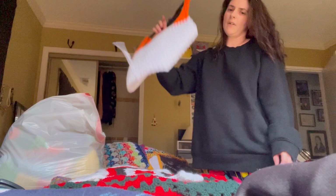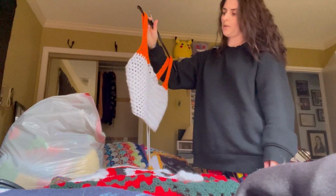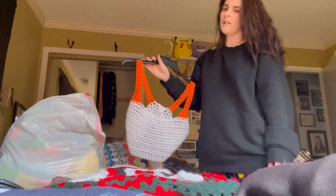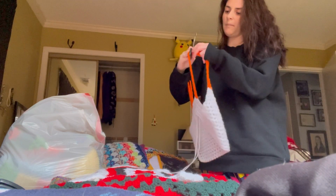I'm pretty sure this still fits me, but I have to retry it on first. I don't really want to try anything on right now, so maybe I can make a new one. You know what? Yeah, I'll make a new one.